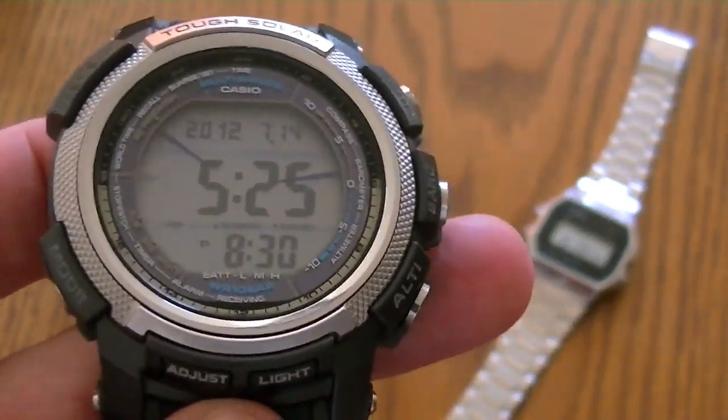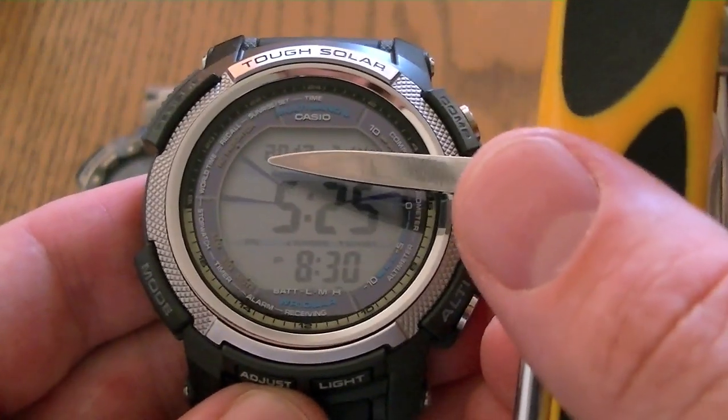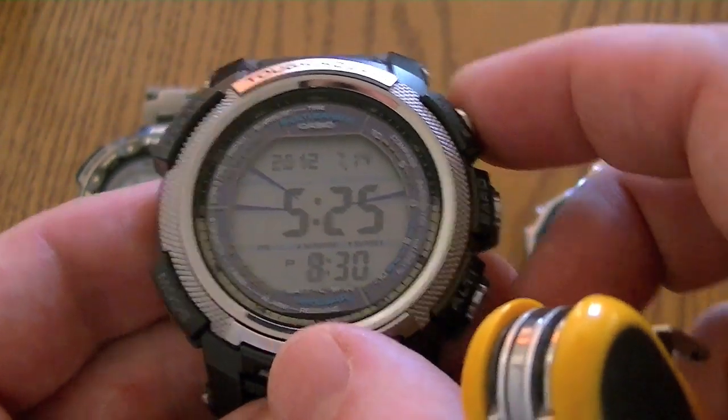I need to get something better to point with, don't I? There we go. One up here for sunset, and then the flashing one is at current time. I think that's a pretty slick implementation.